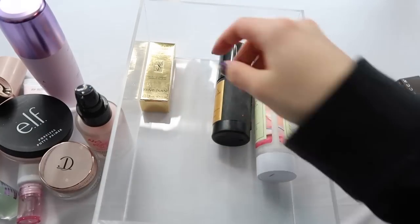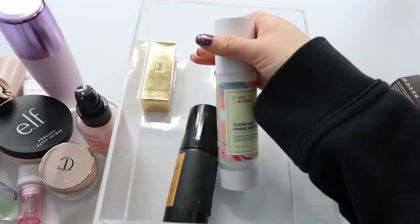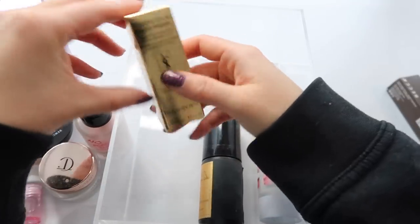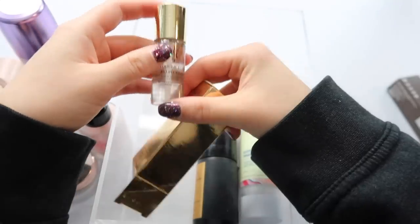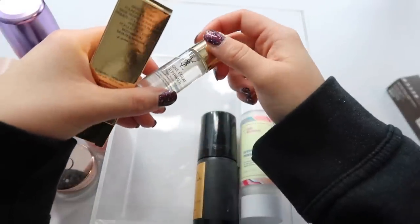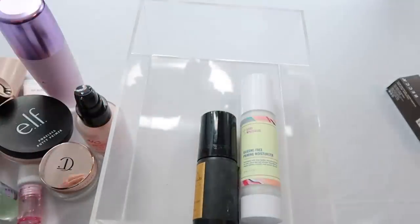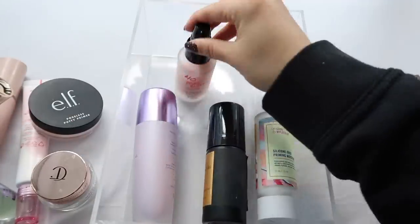This guy I'm keeping, that's relatively new. This is $60, so I'm keeping that. This is a really good primer. And then I actually have not used this. This is a Touche Éclat Blur Primer from YSL. I'm definitely keeping this. Super luxe, and I can't believe I've never even tried it. So I need to put all of these small ones close together so that I use the baby ones, because it's easy to forget about the baby ones. So I'm going to put these back.